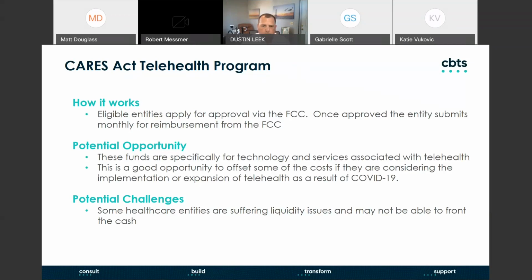And then one other question, would State Department of Corrections be eligible for CARES Act telehealth reimbursement? That's a good question. I don't know that, but I think we can find the answer for you and feed it back. Okay, perfect. Those are all of the questions for now.